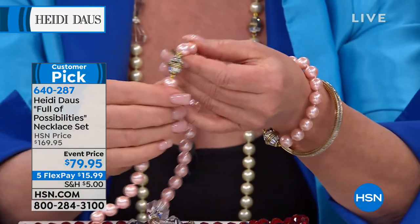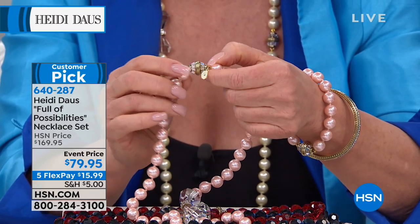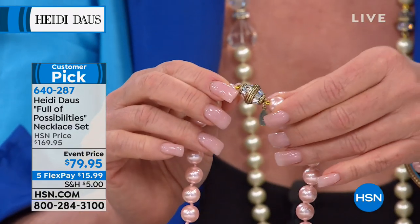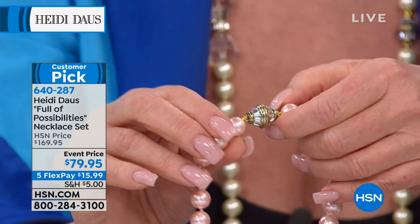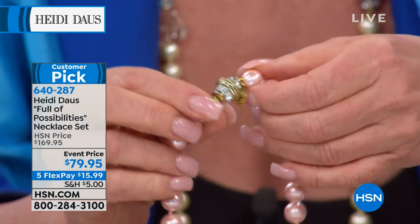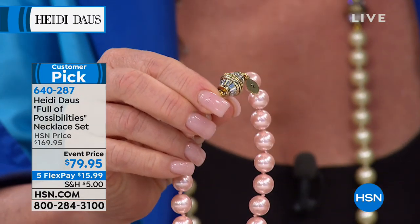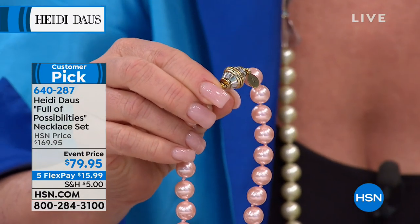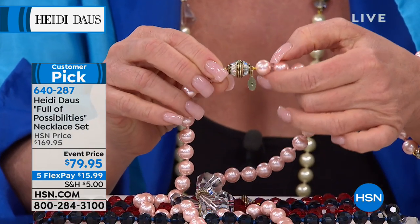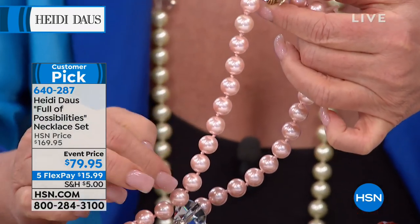But the clasp is something that I've never done before. Of course, to do a round clasp with baguettes is a recipe for disaster. It is so hard to do because, to set baguettes, they have to be perfect. If you set it just a little bit off, oh, I can imagine. You're dead in the water. You got to start from scratch. So here you can see how every single one of them is beautifully, beautifully set. And then the stringing begins.